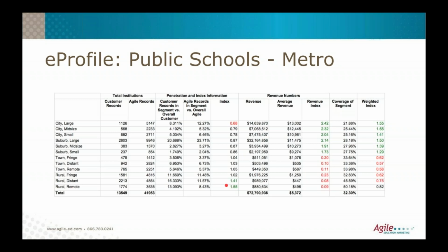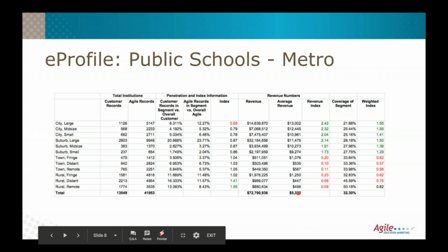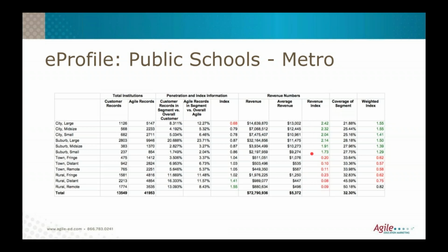But if we look over to the right at this group's revenue performance, that picture changes. They only buy about $500 per school, compared to that average public school revenue per building of about $5,400. The most urban schools at the top were far less likely to buy, but they spend a lot more per building, almost 2.5 times the average. And there is plenty of room for growth in those urban and suburban categories. So those schools have been harder to convert, but when they do, the payoff is quite big. So they're fairly lucrative.